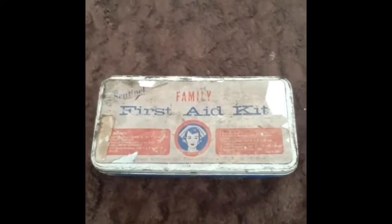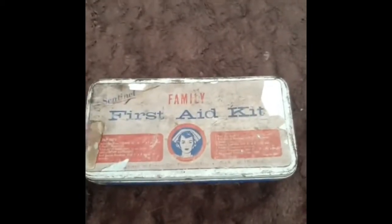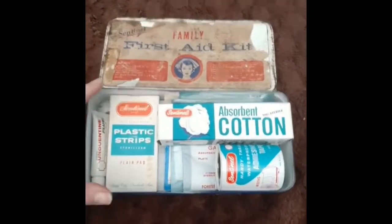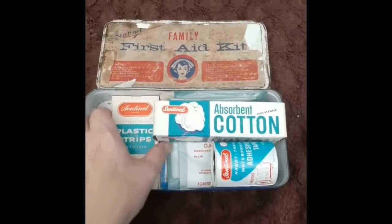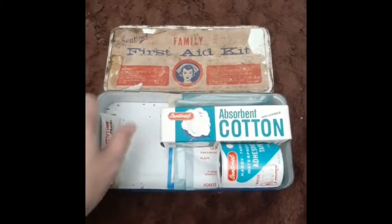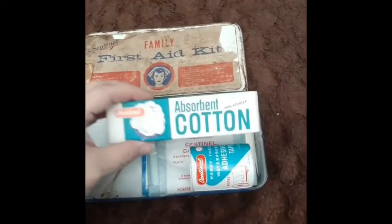All righty. So, I have a lot of vintage stuff because I like really old things. And this is one of my cool vintage old things. It's a family first aid kit. I believe it is from the 50s, and it still has all of the equipment inside of it that it came with. And I think it's pretty cool.